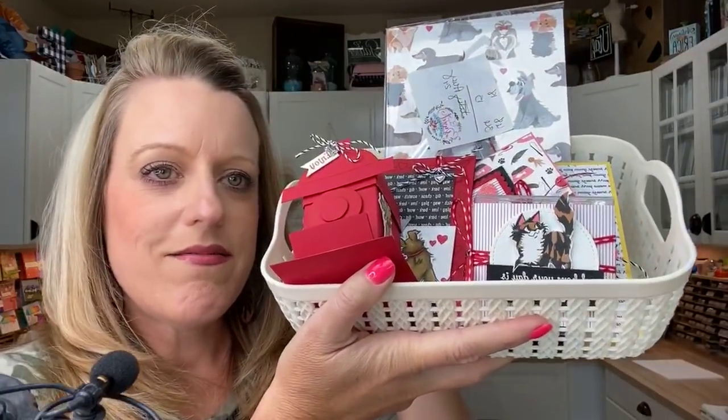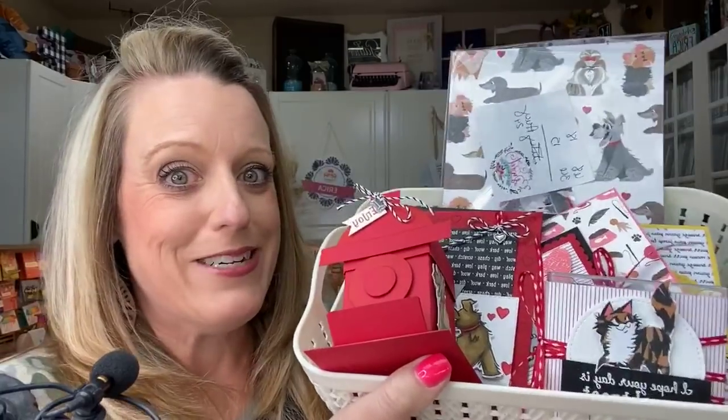Okay, my August class to go is, oh, and I pulled the stamp set out because I used it to make some birthday cards. Playful Pets. You guys, it's so cute. The Playful Pets bundle.